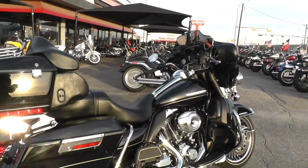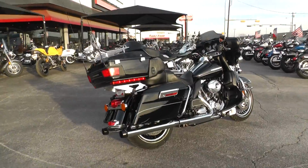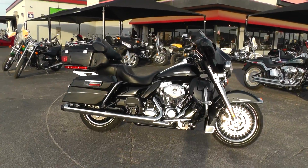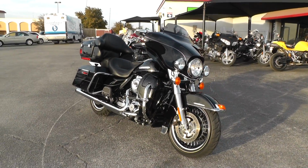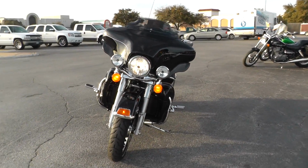Those Reinhardts pop off real good. They've got a really nice sound to them. On our scratch and dent bikes, we don't actually run them through the shop and service them. We just crank them up and make sure they run and that they're safe. But this bike, there's nothing that I could find wrong with it. I rode it and it did really, really well.